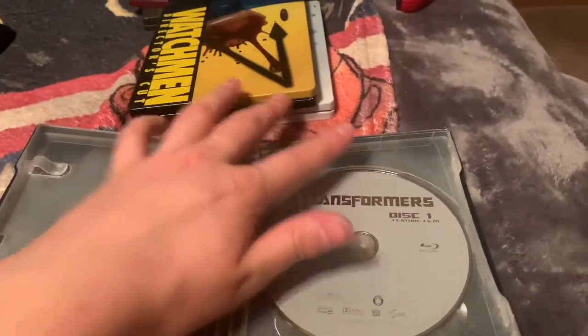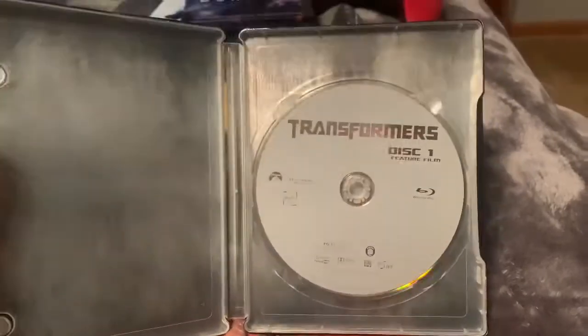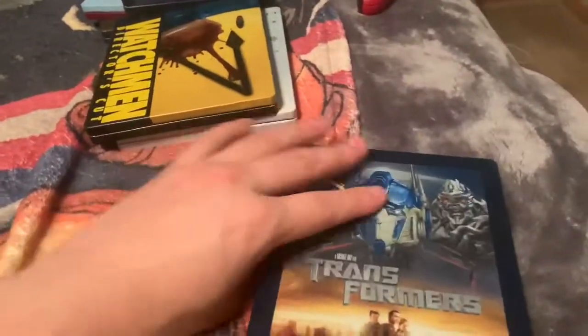And I thought that was a dent, and I was like, I don't remember seeing that. The inside's pretty basic, which was expected for only $10 and it being an older steelbook. But it's still really cool that I got it.